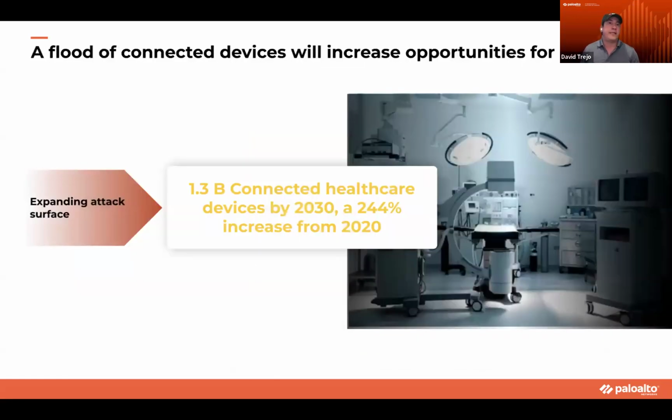Now, with this, there's also a greater increase in cybersecurity risk, and this is just going to continue to grow exponentially, right? As we proliferate and increase connectivity with smart devices in the healthcare field, Gartner predicted that there would be 1.3 billion connected medical devices in the market by 2030. That's a 244% increase from 2020. There is obviously a race to innovate, and manufacturers are flooding the market with smart devices. The issue is that when these devices are manufactured and designed to increase functionality and benefit the patient, of course, security is not the first thing in mind. They're not designed with security in mind, and that's going to be a continuous issue that will grow exponentially because of that.